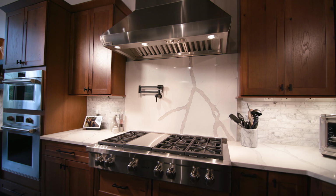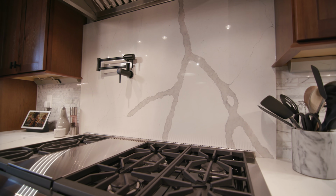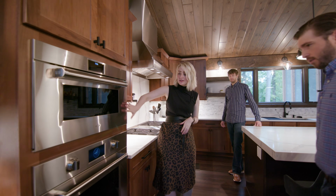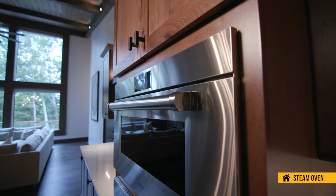We were really happy with how ours turned out design-wise, with this pattern that laid out nicely next to the pot filler. And then right next to this, we've got a steam oven? Yeah, so this is a steam oven. This is your typical convection oven, but this is what I use for the sous vide. Using steam, it can hold a very precise temperature for a long time.